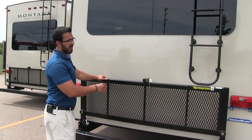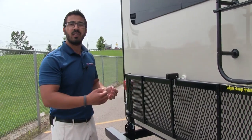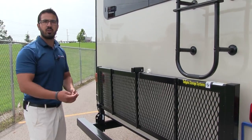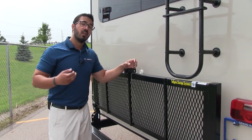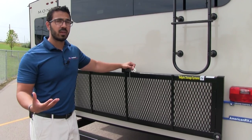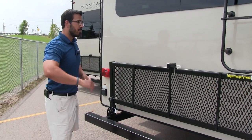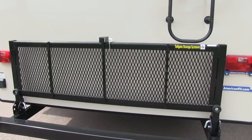And then here is your tailgate storage system. I really like this for a couple different reasons. One, it's extremely usable. You can put bikes on here, you can put totes on here, firewood. When you get to your campsite, you can drop this down, you can use it as a table, whatever you want to do. So it is a very useful thing to have. The other reason I really like it, it comes from the manufacturer. A lot of people don't know this, but if you attach something to your bumper, a lot of manufacturers will void the warranty on your entire RV. So by having it come from the manufacturer, you know you're safe. So definitely a big addition to have that.